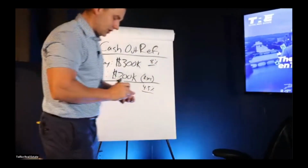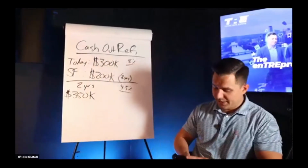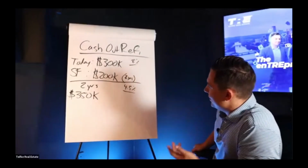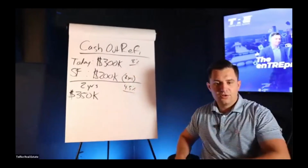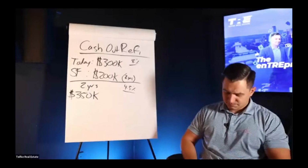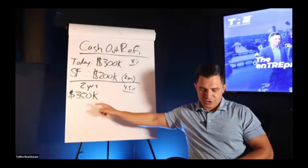So in 2 years, when it comes time that you need to pay off this loan with the seller finance, you are going to go to a bank and you're going to tell them, hey, look, I want to refinance this property. I bought it 2 years ago on seller finance. My loan's coming due. I want to get a new loan with you. This is one of the relationships that you made because you followed the advice that we talked about here today. And this bank says, yeah, we'll lend you money on the property. We will lend you 80% of the new appraised value, which is $350,000.